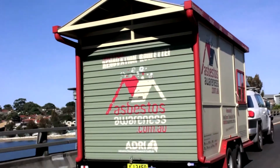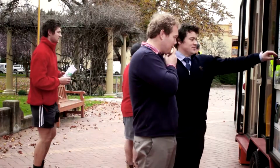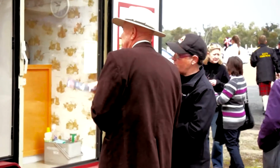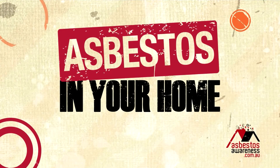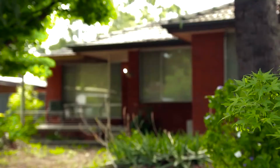If you haven't met Betty, she's a real trooper. She's been travelling around the country, educating Australians about the dangers of asbestos and where they might find it in their own homes. And although she's covered a lot of ground, she can't get to all of you. So we've taken the Betty truck into the digital world. And this is your virtual Betty tour.